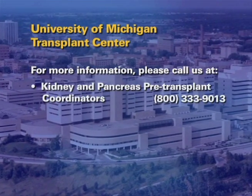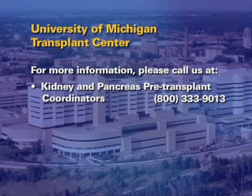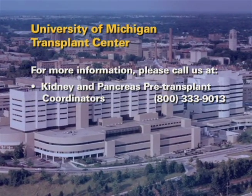If you have any questions, please contact us at the phone numbers listed on screen. Thank you for considering kidney transplantation at the University of Michigan Transplant Center.